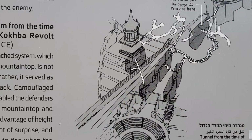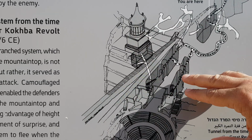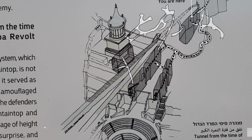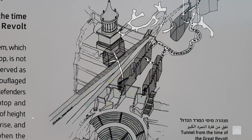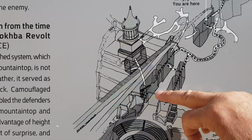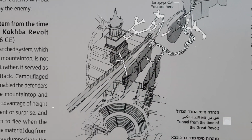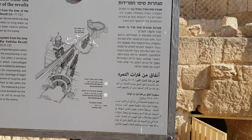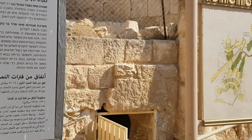And when they built those tunnels that we are going to use now, they didn't throw the sand outside the fortress, because they didn't want the Romans to understand that something was happening here. They covered the lower water system with it. Watch my video and you will actually see those tunnels soon.